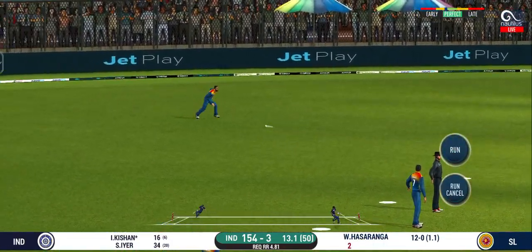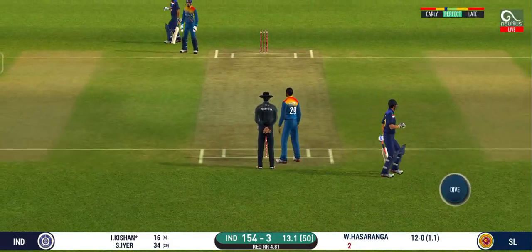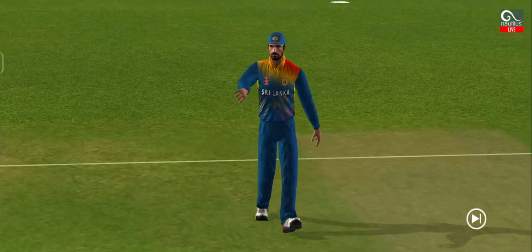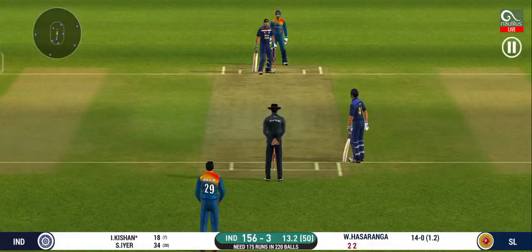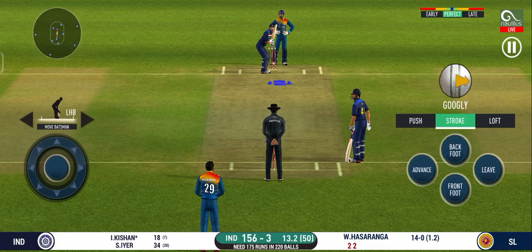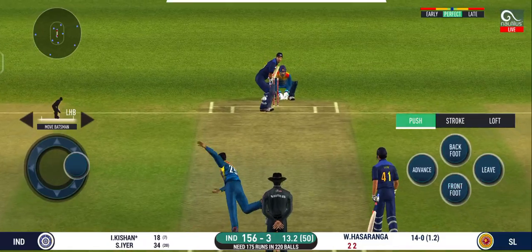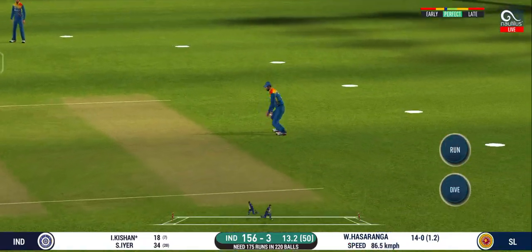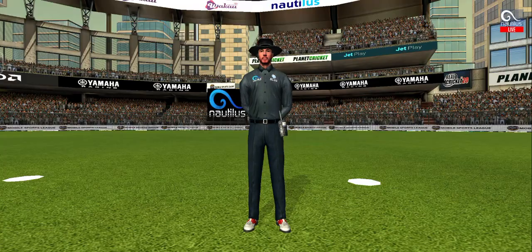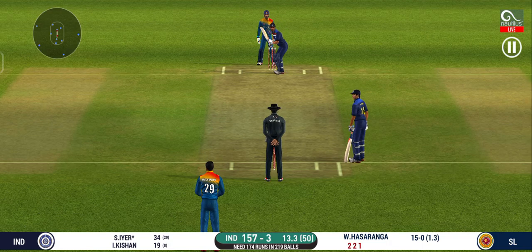That's into the gap. Should look for two. That is excellent running between the wickets. That is a huge appeal. Bowler thinks he's got the batsman, but the umpire thinks otherwise.